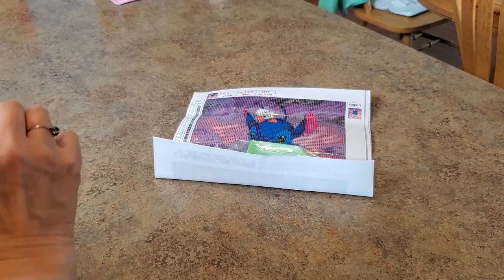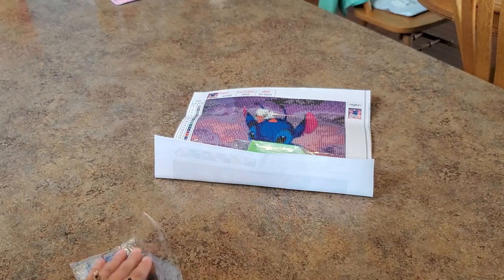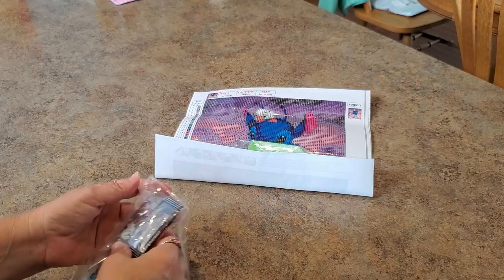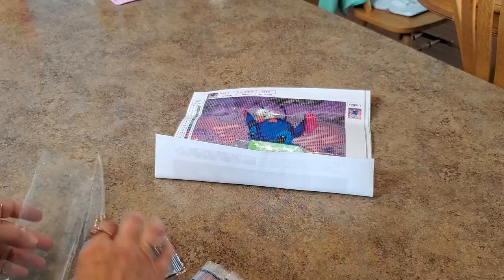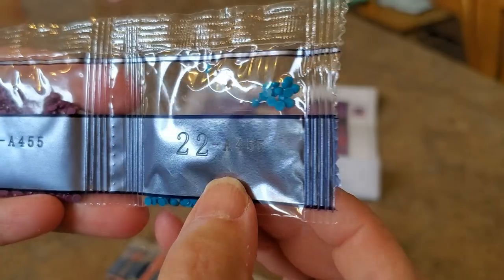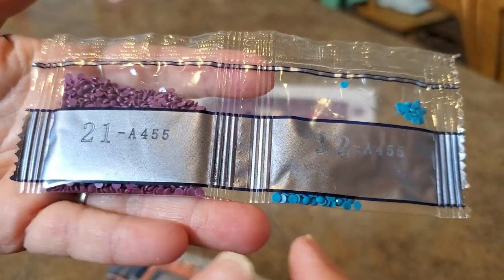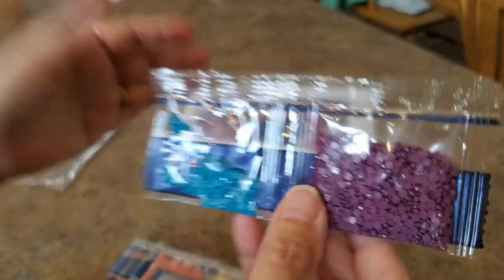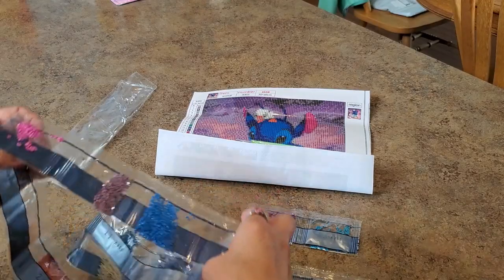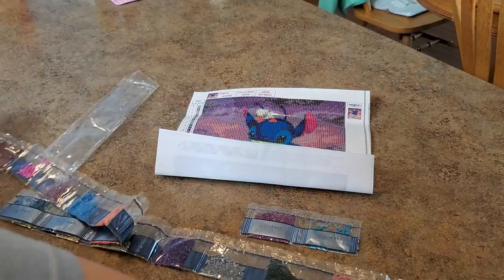Let's open some drills. Sometimes you get the DMC codes on the drills, but I don't think this one has them. I don't think this one has them at all. No. So this just has the kit number is A455, and this is number 22 on the canvas, number 21. All right. So no DMC codes with this kit. That's okay. I don't always need them. Sometimes you just want to do a little kit and just be done. We're done.